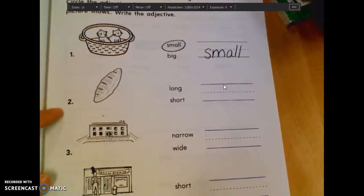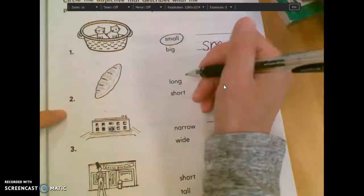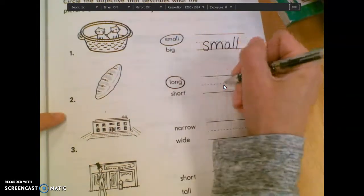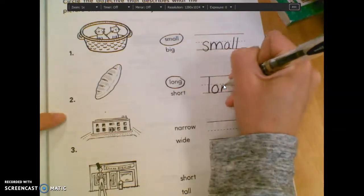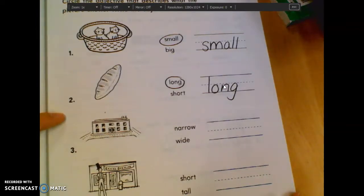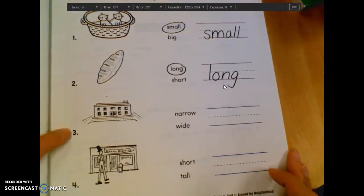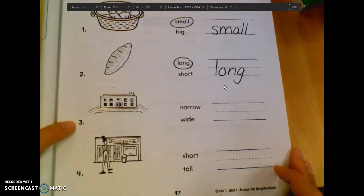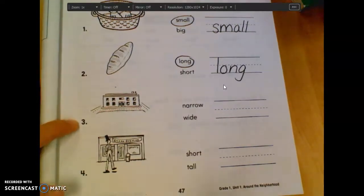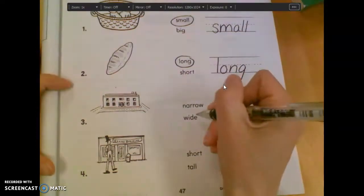Number two, we have a big loaf of bread. Is it long or short? Carter? It is actually long. That one wants you to write long. I know, it's kind of hard to know what it wants. Like a long piece of bread. Yes, like a long baguette or like a French bread. What about number three? Is this building very narrow, like skinny, or is it very wide? Isabel? Wide, it is. Good.